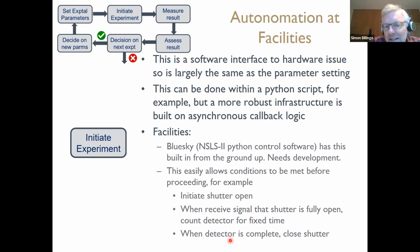And then you need to know when the detector's completed, and then you close the shutter and so on. And so having this kind of slightly more robust software infrastructure running the instrumentation using callbacks is really powerful. And again, this Blue Sky stack that they have at NSLS2, which is sitting on top of EPICS and OPHYD, is what it looks like.